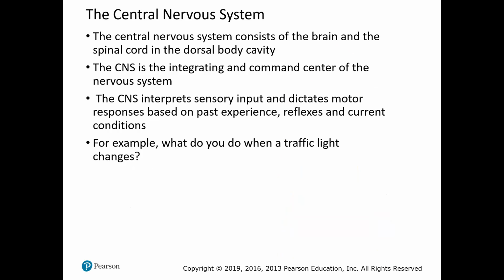So the central nervous system is the brain and the spinal cord in the dorsal body cavity, inside the skull and inside the spinal column itself. It is our command and control center. It allows us to respond to sensory input. It also takes into account whether or not we've done this before. It takes into account reflexes. It takes into account current conditions.